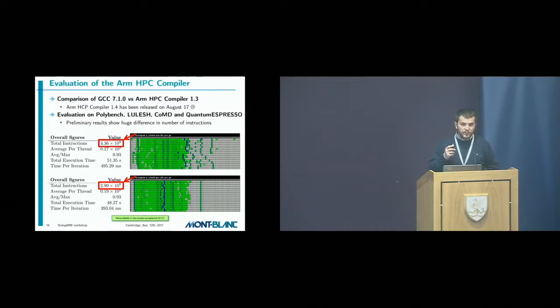Okay, so as I said, we do not only test hardware platforms, we also test software solutions. Here, this was more slides, but I had to remove them because we did this study in July, and in the middle of August we got a new version of the ARM compiler, so I didn't want to show you all the data. We will rerun our analysis now after summer. So the idea was to do a comparison between GCC 7.10 and the ARM HPC compiler 1.3.